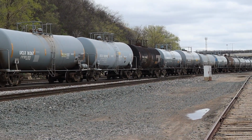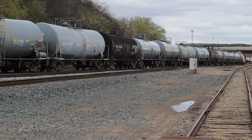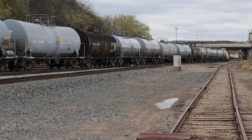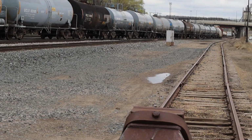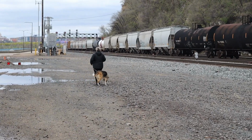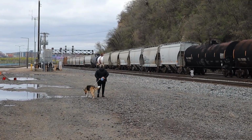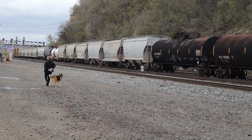Oh lordy, yeah, we're stopping. Okay, very interesting. We will start the video again when it starts moving. Okay, Grandpa Walt at Union Pacific with the Norfolk Southern foreign power is now going backwards. Okay, interesting.